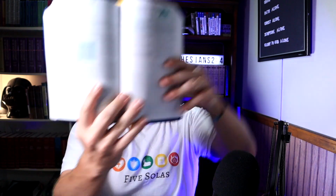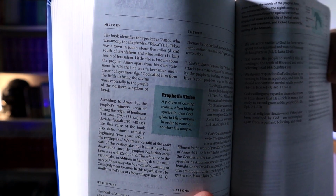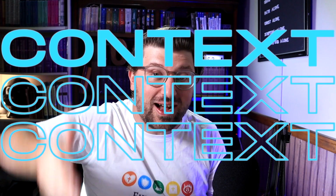You could turn to Amos, and at the front end of the book it's going to have a book introduction that's going to outline some of the context, some of the things that you may not know. That's what's going to be in a study Bible versus other Bibles that won't have that information. What's our first rule? Chris Roseboro says it on Fighting for the Faith: context, context, context. A good study Bible is going to help you learn and read the scripture in its proper context.